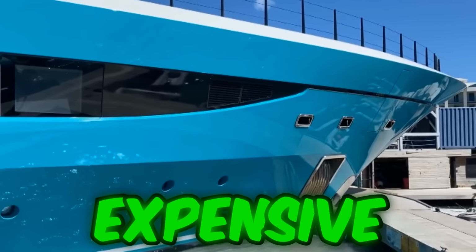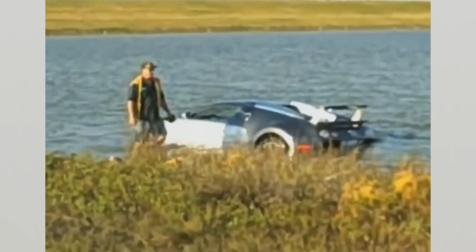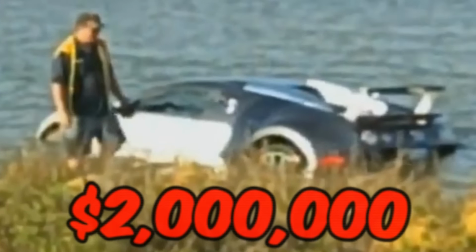These are the most expensive fails in the world. $50,000, $300,000, $10 million. If your engine's overheating, this is how not to cool it down.